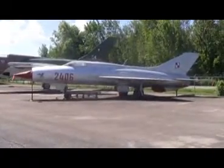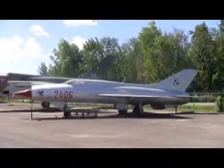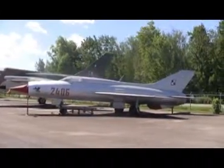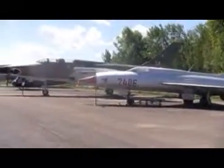It only had about a 45-minute to an hour endurance before it had to get on the ground and get some more gas. Either that or carry external fuel tanks. But it was a very, very fast and effective airplane, and that one there was made in the Soviet Union. Wow.